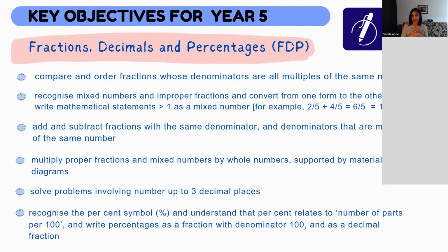So actually, a lot of the fractions, decimals and percentages objectives have been brought down into the primary curriculum that previously used to be in secondary. So the expectations for primary maths has really risen in recent years, and there's quite a lot of complex learning within fractions, decimals and percentages.